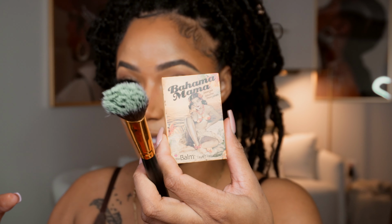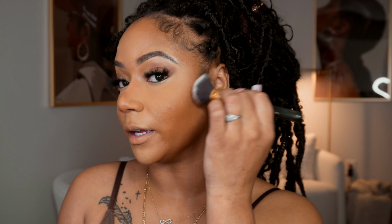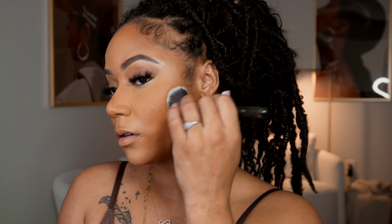We are not baking yet. I'll let y'all know when I'm about to bake, which will be right after this. Okay, so now that that is all set, I can now go in with my bronzer. I'm gonna go in with my Bahama Mama bronzer that I showed y'all earlier, which is this one right here. And I'm just gonna use it as a contour powder.